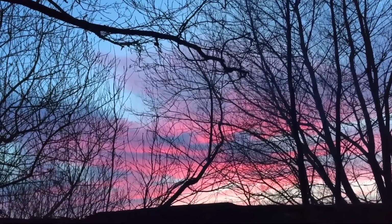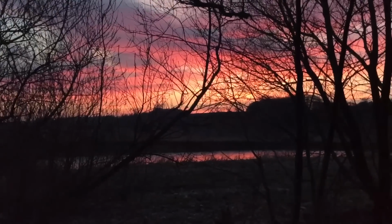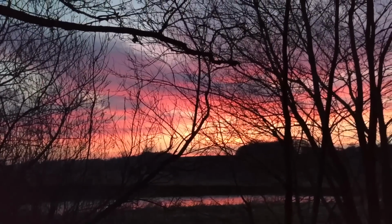Look at that for a sky. Just the redness on the river too. Majestic. That's the word.